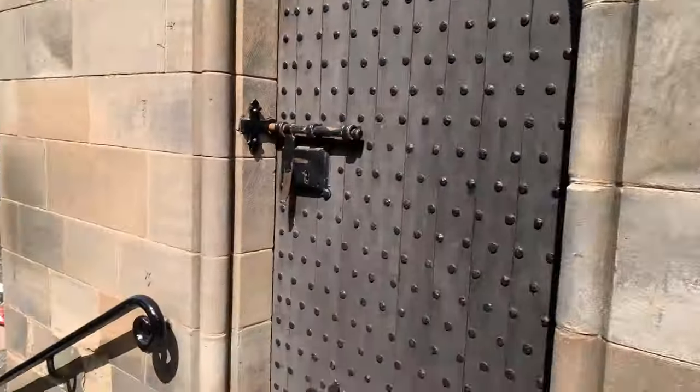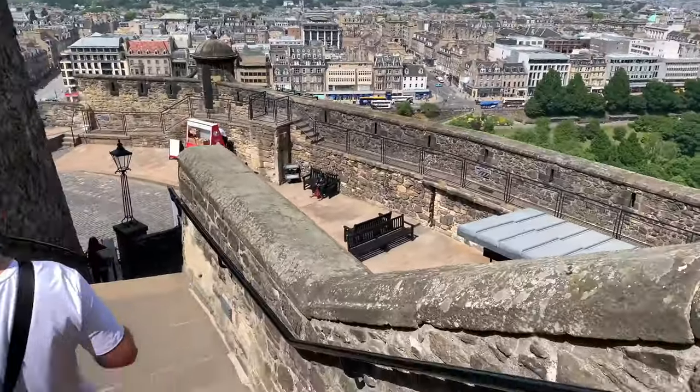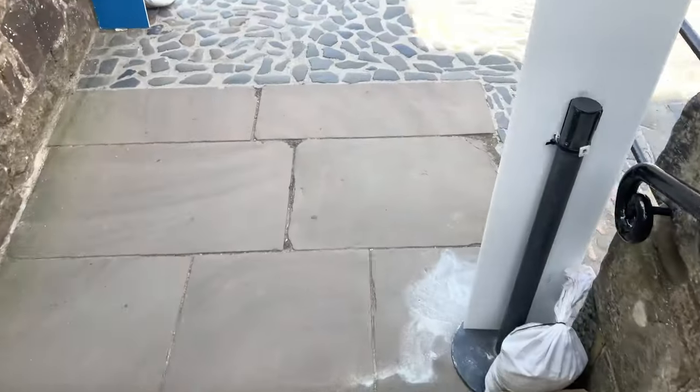We are about to leave Edinburgh Castle and go get some lunch. So if you're going to spend your time in Edinburgh Castle, please make sure you are ready to spend at least 2 to 3 hours in there, or half a day even.